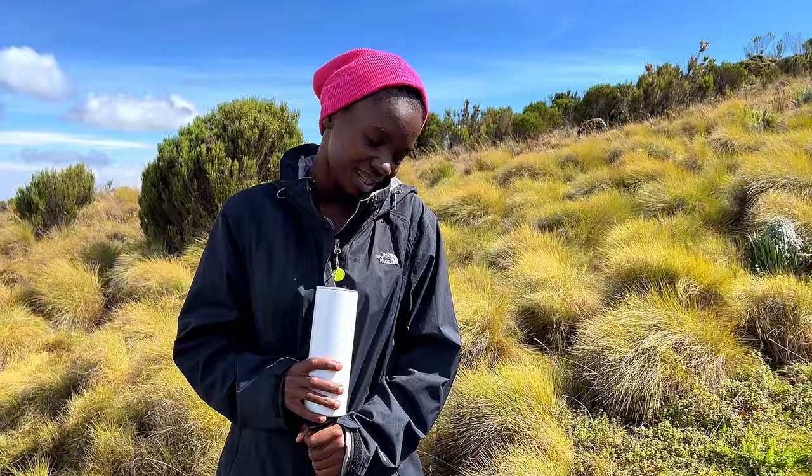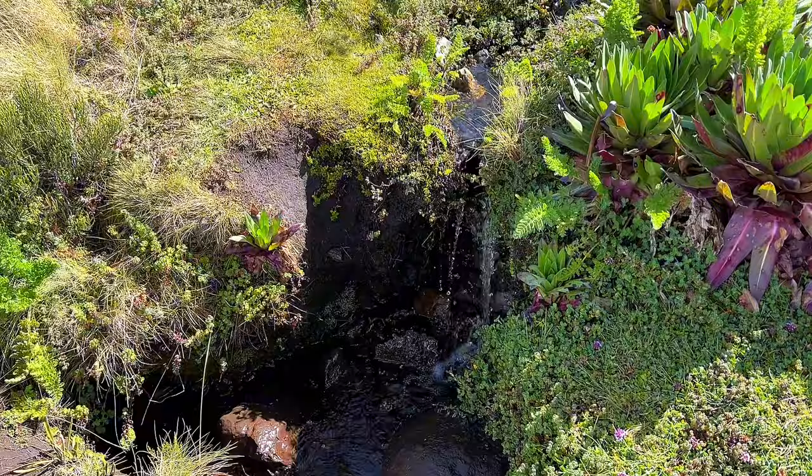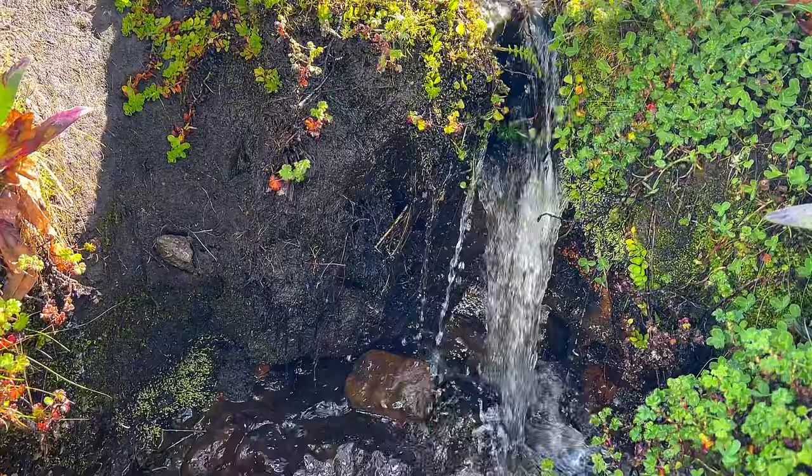And then this water, actually, people drink. Ukiuliza mtu mwenye anapita hapa, atakwambia maji yote ya Mount Kenya. Kukunyo. So it's very clean. Going down the stream. Hey, it's so cold. Like look at it. It's so cold and it's very, very clean.